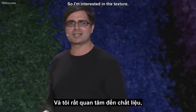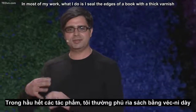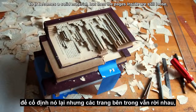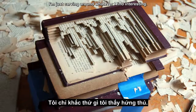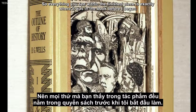So I'm interested in the texture, but I'm more interested in the text and the images that we find within books. In most of my work, I seal the edges of a book with a thick varnish, so it's creating a skin on the outside of the book. So it becomes a solid material, but the pages inside are still loose. Then I carve into the surface of the book, and I'm not moving or adding anything. I'm just carving around whatever I find interesting. So everything you see within the finished piece is exactly where it was in the book before I began.